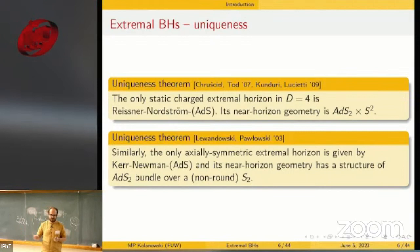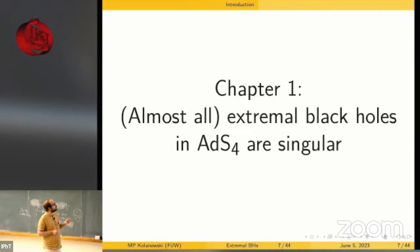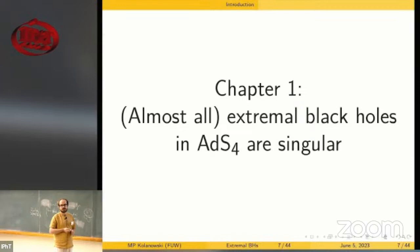So the first chapter in my story is in four dimensions with a negative cosmological constant, and I want to convince you that actually almost all extremal black holes are singular in this setting. By extremal, I mean that I want to consider black holes with a finite temperature, then cool them and see whether the limit is smooth or not.